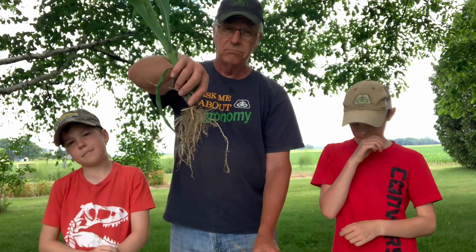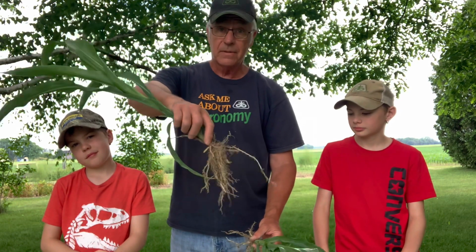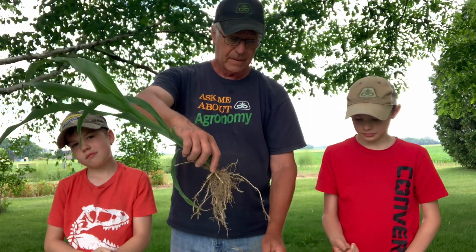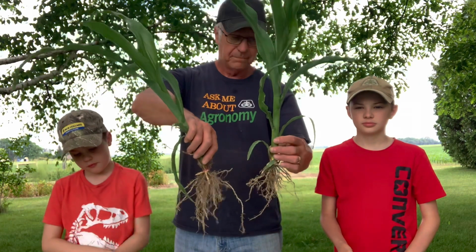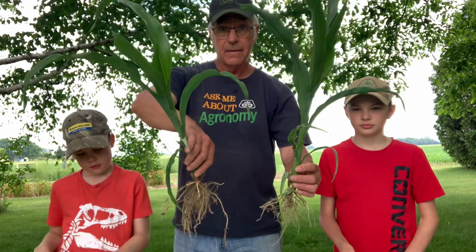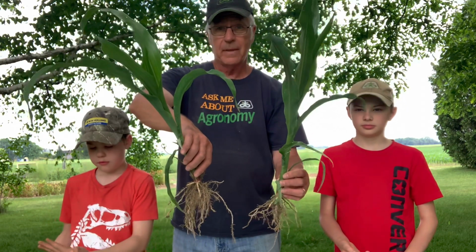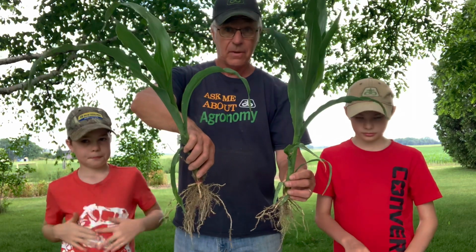Loose soil, nice seed bed, conventional tillage. I forgot to mention that. Conventional tillage, chiseled last fall, cultivated twice this spring, and after wheat. And again, generally pretty healthy corn plants. Planted in this particular case on May 1st. These three fields were all planted between April 28th and about May 9th. So all in kind of that early May time frame.